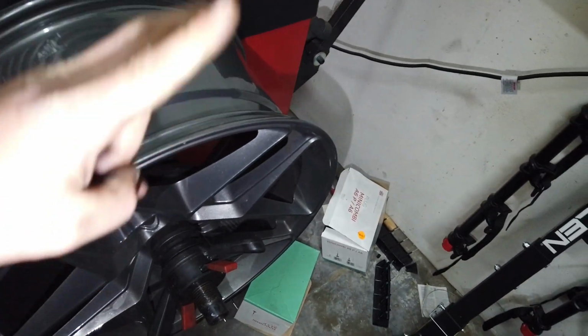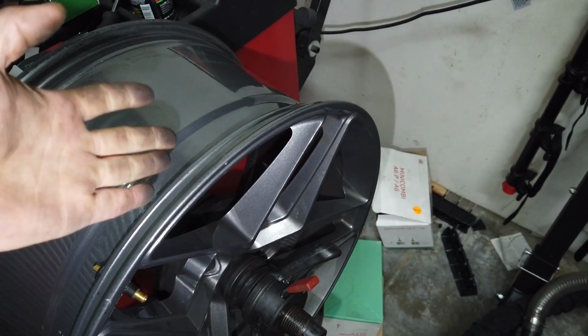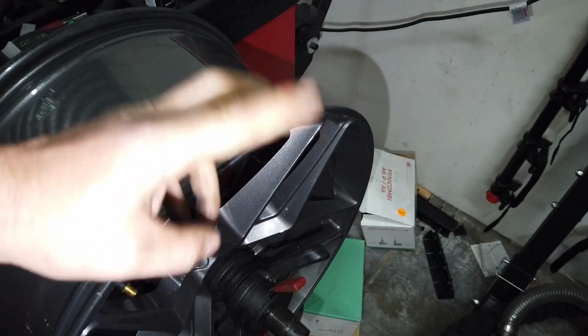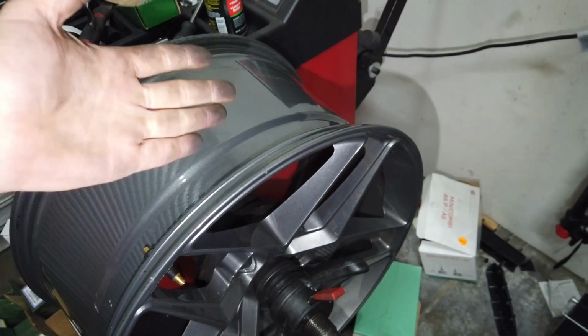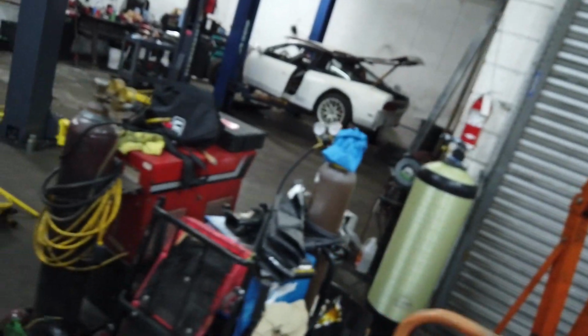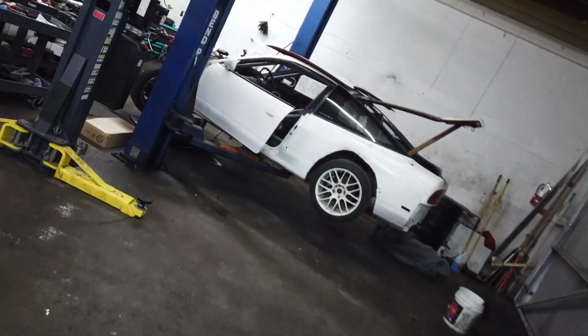These are flow-forged rims, and usually when you spend a lot of money on forged rims or flow-formed rims or whatever argument they're making, you expect the rims to be pretty sturdy. Now, let me tell you about my drift car. Let me tell you about my piece of shit 240SX. Do you want to know what rims I run on this car? XXRs I got for $80.